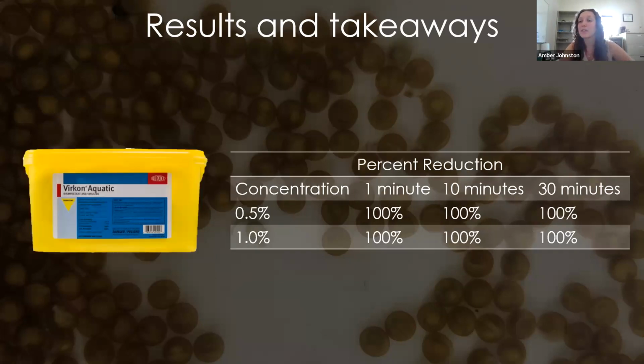Lastly, we have Virkon Aquatic, which was highly effective even after just 1 minute of exposure. These results suggested that Virkon Aquatic is a very, very promising means of deactivating virus on surfaces or tools. And while, like all other disinfectants that I've talked about so far, studies in a hatchery setting are necessary, these current results are very promising. Overall, while work is still needed to figure out exactly how this will look in a hatchery, my in vitro results showed that these 3 disinfectants show great promise in the deactivation of Lake Sturgeon herpes virus 2.